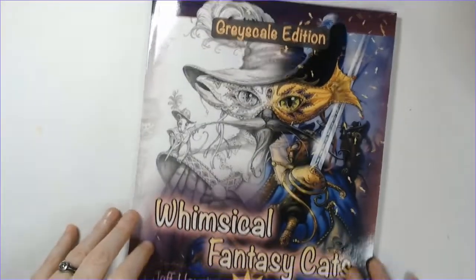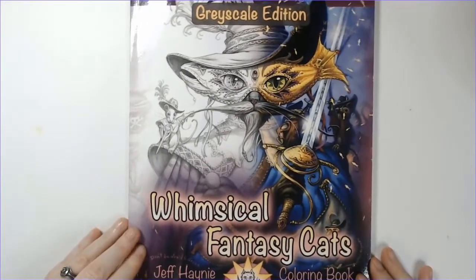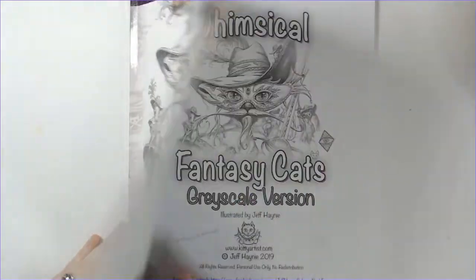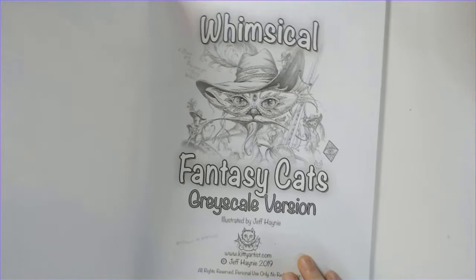Then we have this one by Jeff Haynie. This is Whimsical Fantasy Cats, the Grayscale edition. So I believe he does have a line art version. Amazon printed.